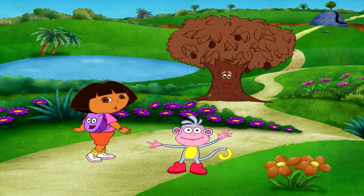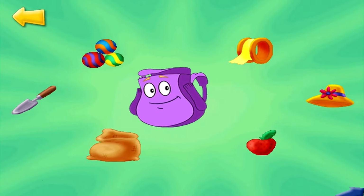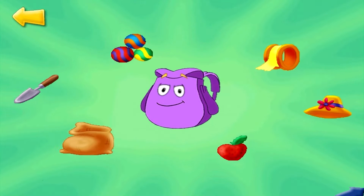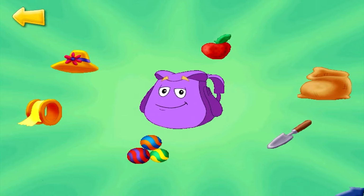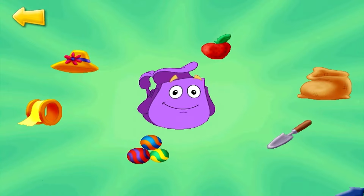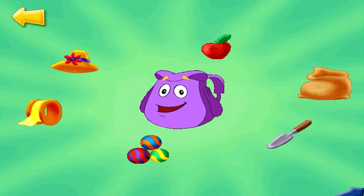You have to click on backpack. Click backpack. Boots needs something to catch the falling chocolate leaves. A bag! Boots can use the bag to catch the chocolate leaves.